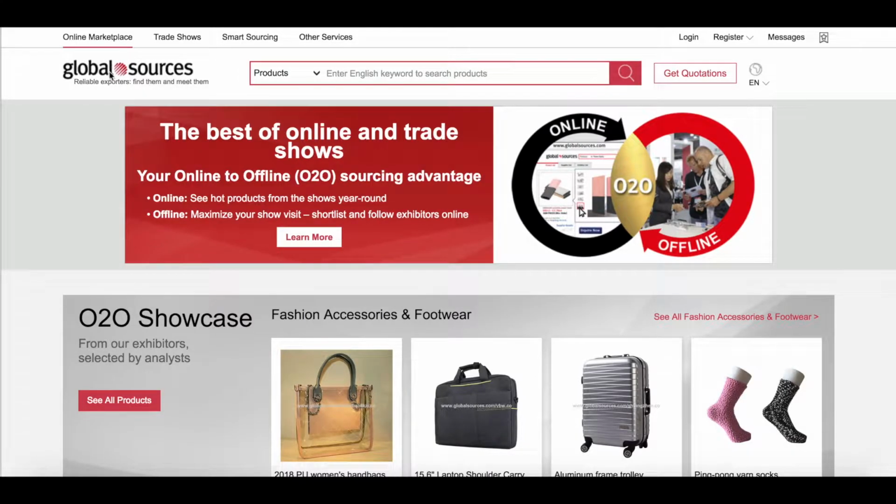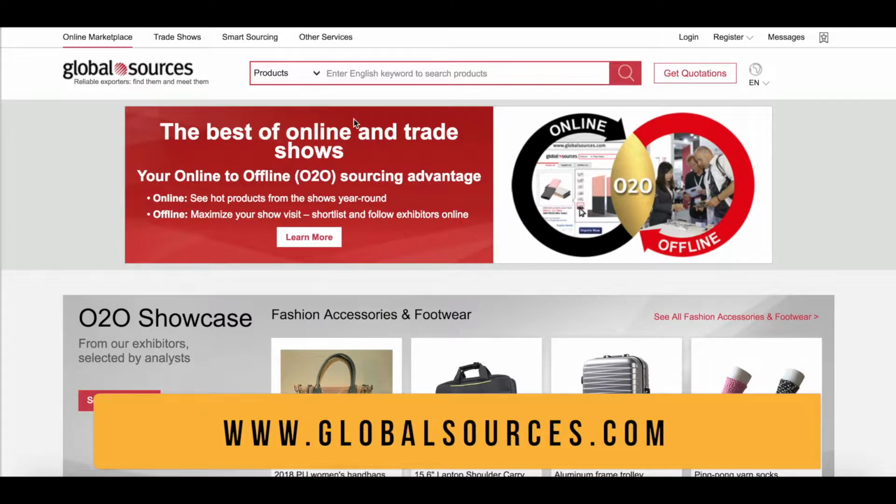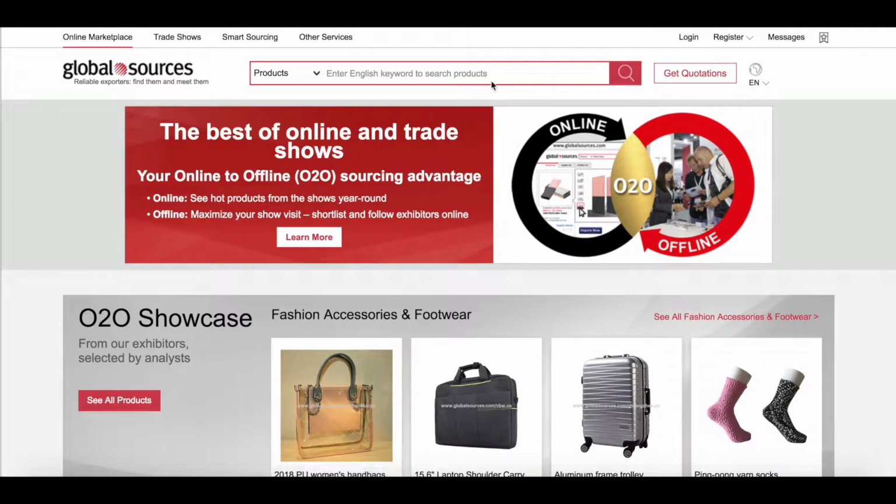I'm at Global Sources right now, and it's simply globalsources.com. If you've ever been to Alibaba before, you're going to notice that the website is very similar looking. And depending where you are in your product research, you may already have a product in mind, and if you do, simply put it in the search bar. As I said earlier, with this website you're going to be able to find a lot of products way cheaper. And being able to find those products cheaper is going to give you a lot more options.